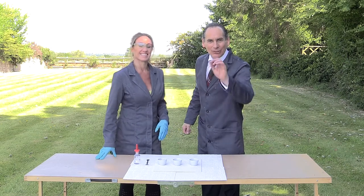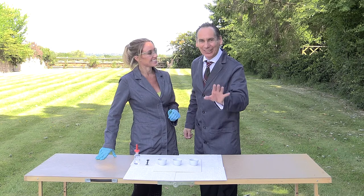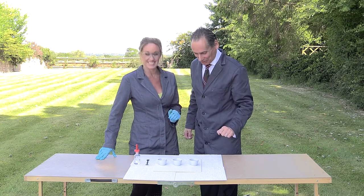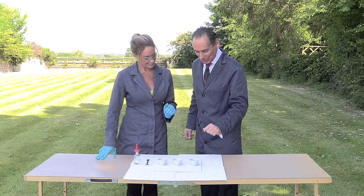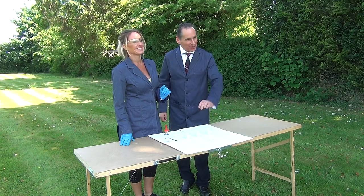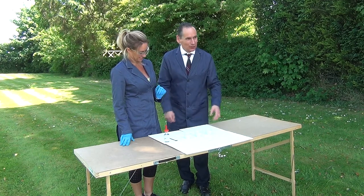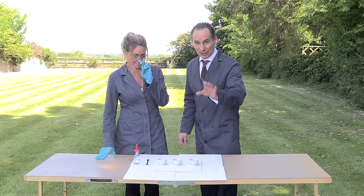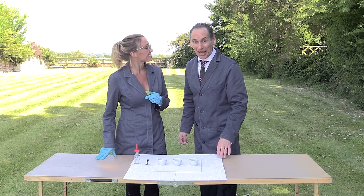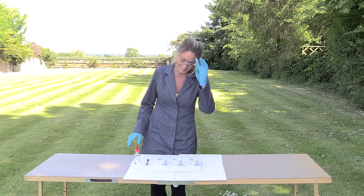Welcome back. The outside broadcast cameras are on and we are ready for our exothermic experiment. Emma is going to mix the iodine powder with the aluminium powder. Make sure it's all thoroughly mixed together. A few drops of water. I'm going to stand back right now. Over to you.